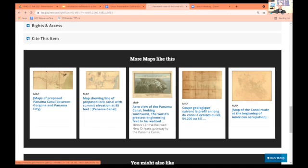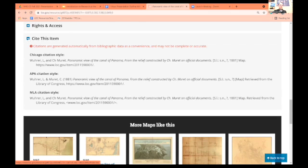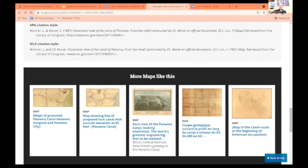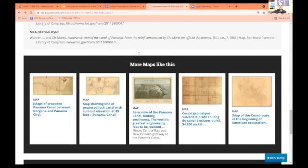And then also super useful here is citations. So you can grab citations for bibliographic stuff for your NHD project right from there. Obviously, you want to double check it as it mentions here, but generally it's going to give you the information you need there. So super helpful. And then also down at the bottom, it's going to give you things that are related to it, which are, again, helpful for research. So you see there's some other Panama Canal maps here, including this one's kind of fun.